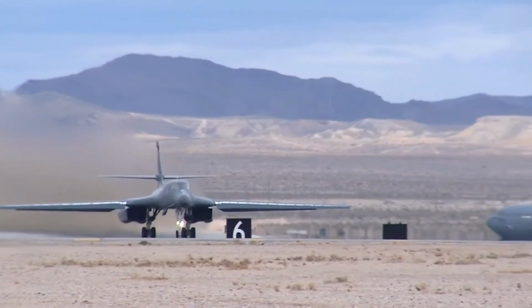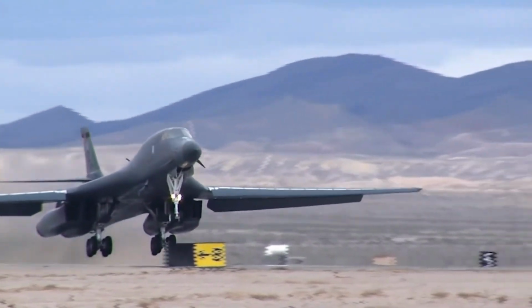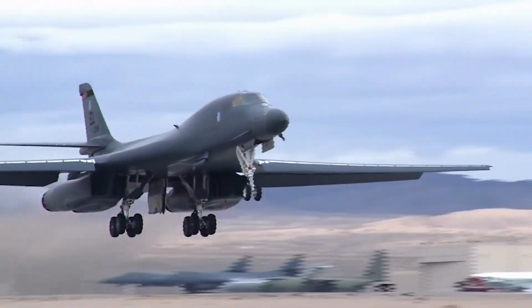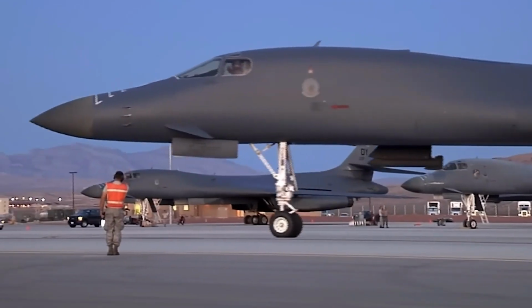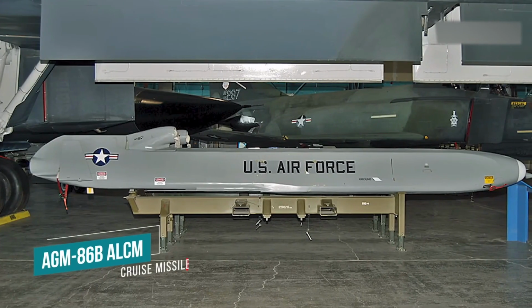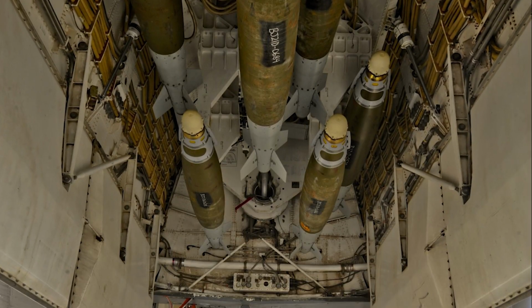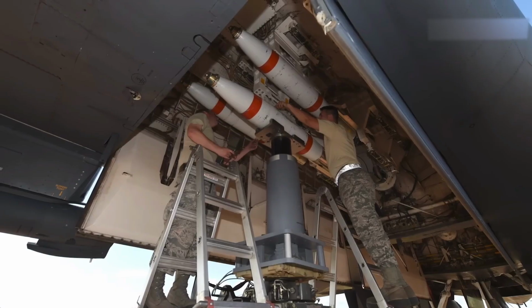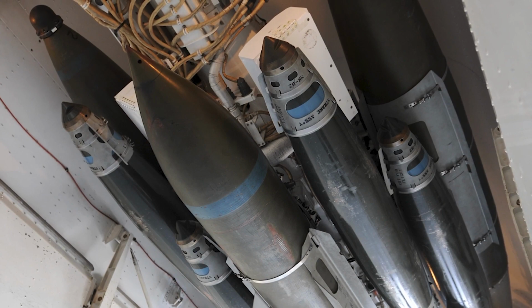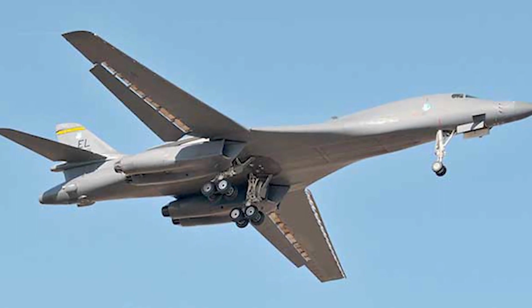Thanks to the B-1's variable sweep wings and the favorable thrust-to-weight ratio, it demonstrates improved takeoff performance, enabling the use of shorter runways compared to earlier bombers. While the B-1B is no longer equipped with nuclear armaments, it retains the capacity to carry the AGM-86B air-launched cruise missile. The aircraft features 3 internal weapon bays and 6 external hardpoints beneath the fuselage. Its maximum internal payload capacity is 75,000 pounds, while its maximum external payload capacity is 59,000 pounds.